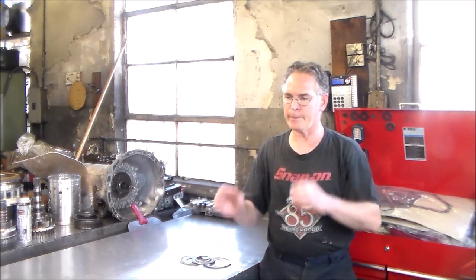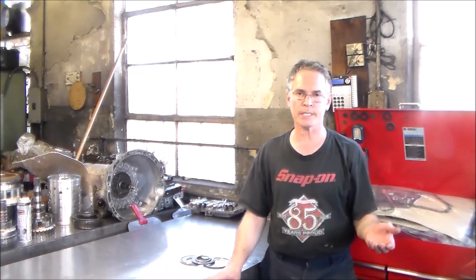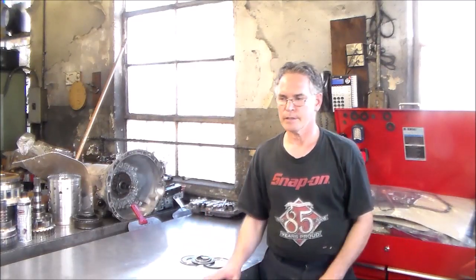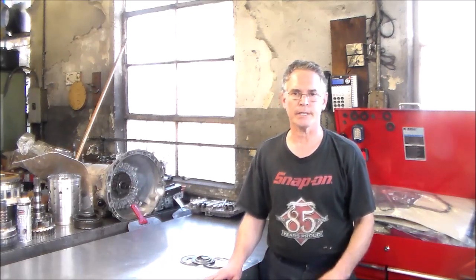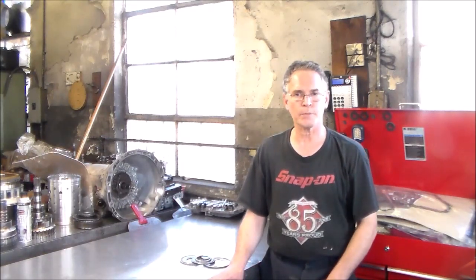So I called my rep, and of course he has a different description in his computer. It just says overhaul kit and frictions. So I said, well, don't you have a listing on the three pistons? It's like an RE5. And he looked around and said, I have no listing at all for molded pistons for this transmission.